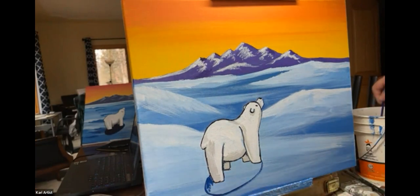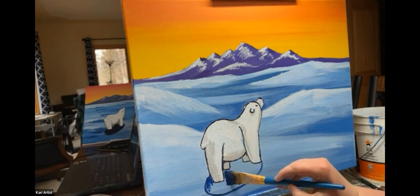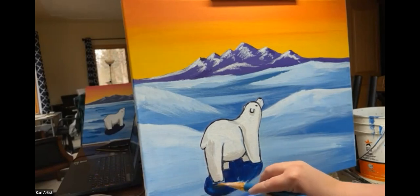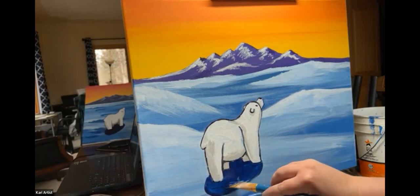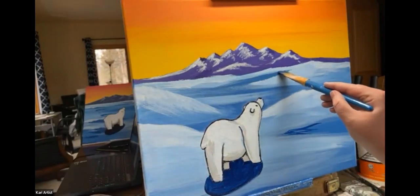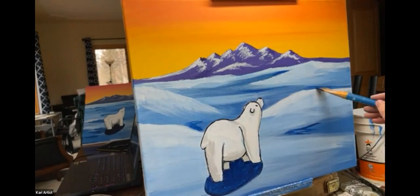I need my bigger brush. Let's go. And this blue is going to be our shadow underneath our polar bear. You can add some darker ones out here if you want to. Just add a little bit of dark blue throughout the place. Spruce it up a little bit. Come on, Kari.